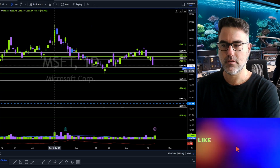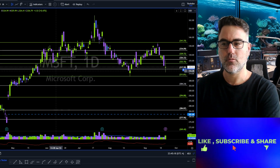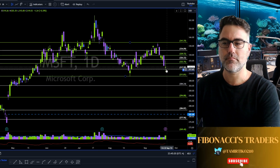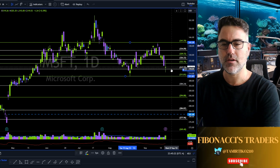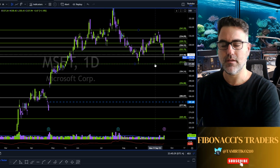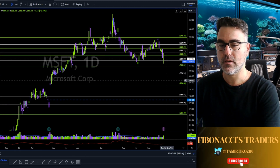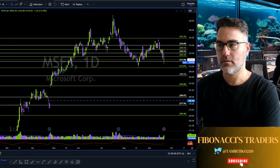Microsoft, trying with all it has, with all the power of the bulls of Microsoft, trying to hold above the 317, below it 318, a weekly close below 318, and with high probability the 281 gap will get filled, maybe even next week before Q4.